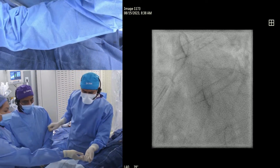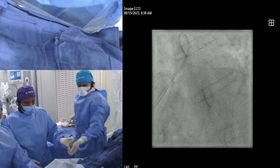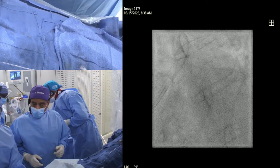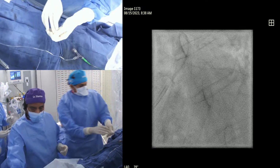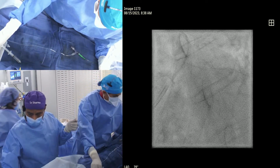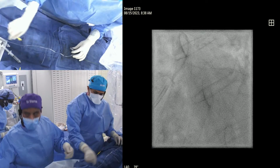Which wire do you want in the venture? Okay, we'll try whisper with the venture. I think we need to go to the whisper. Yeah, give us a new whisper wire. We have the whisper too. The wire is too soft. You see that? The super cross is too soft. Every time we are trying to advance, we are losing the curve. So whisper is the same way.